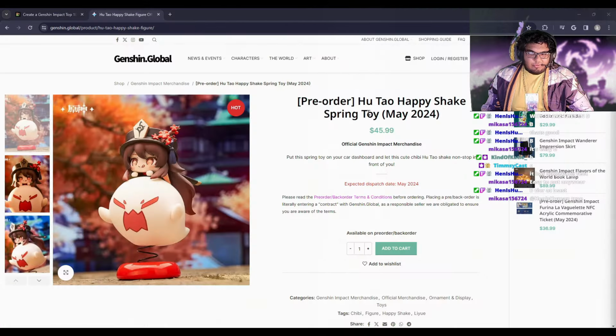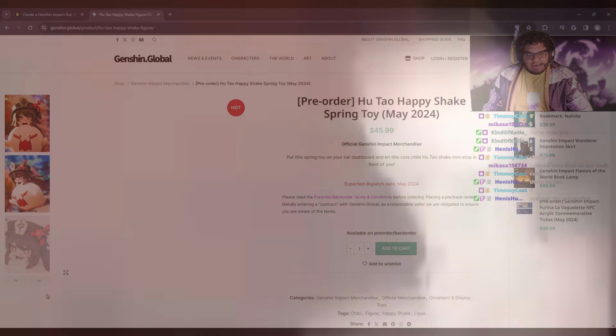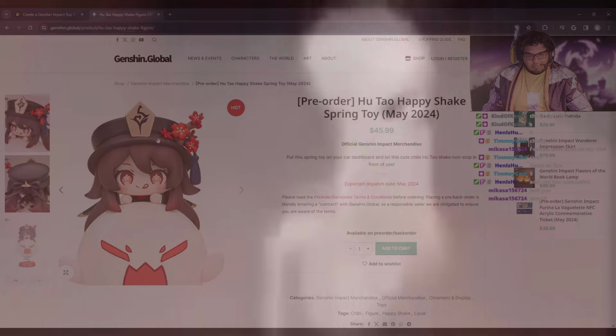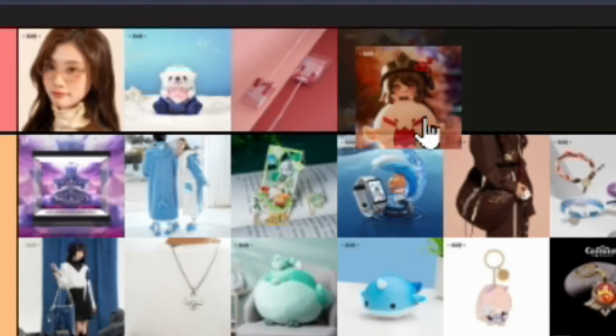I'm thinking C. Hu Tao spring toy? Okay, I'm not gonna lie. This is pretty fucking cool. I could see myself playing with this on my desk while I stream, honestly. I would just fidget around with this thing all day on my desk. This looks really fun. Easy S? I'm thinking that's an S, for sure. It's also unique. That's our first toy that we've got.